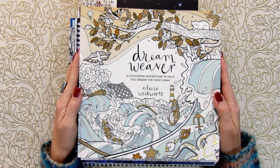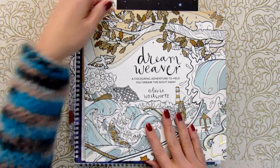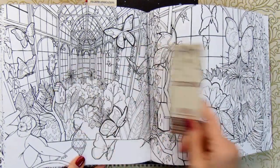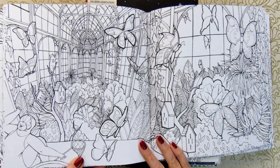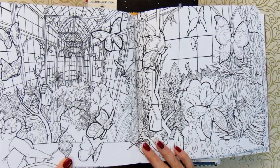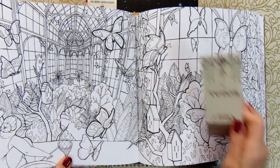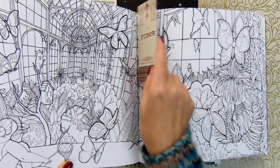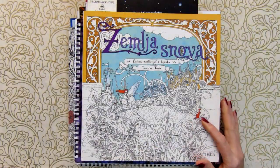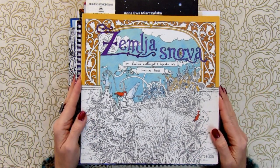This is one of my ancient books, so to say, Dreamweaver by Olivia Whitworth. Very beautiful double spread. Look at this. A lot of butterflies, greenery, but the problem is the paper in this book. It doesn't take any water materials, and such big double spreads are really hard to color with pencils only. But I will see. If I find something to use on that paper, I'd be glad to color that illustration.